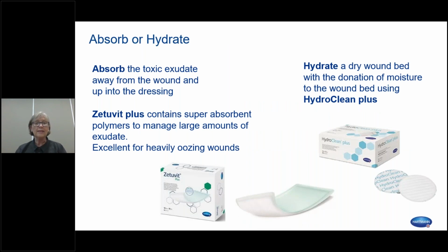Absorbing or hydrating. Absorbing heavy exudate with an absorbent dressing such as Zetuvit Plus will work really effectively to not only manage that exudate level, but it also manages the level of bacteria on the surface of the wound and the debris and other cells that are not wanted on the surface of the wound.